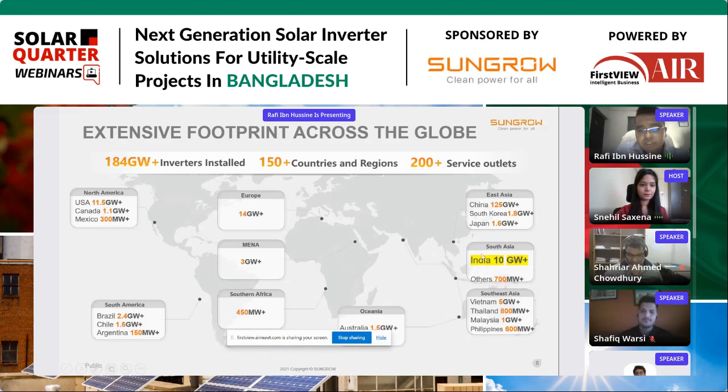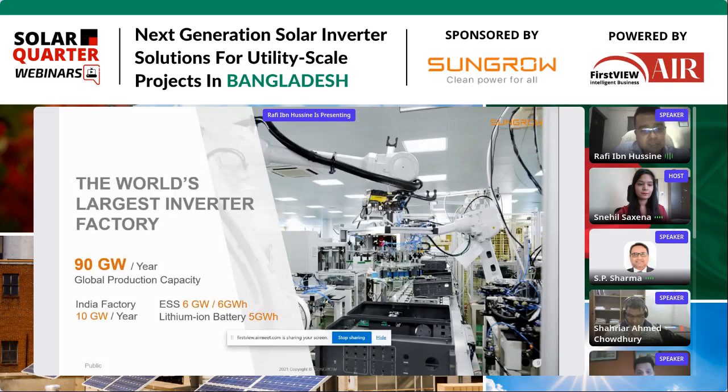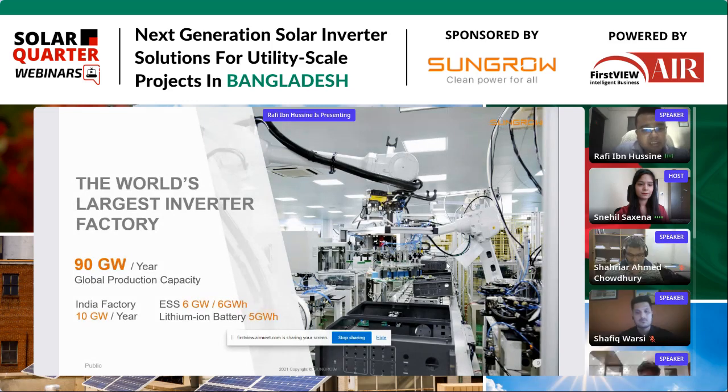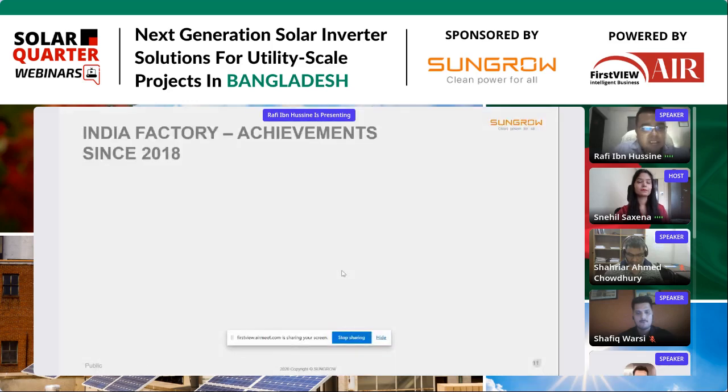And in India, we also shipped a 10 gigawatt milestone very recently. This is our China factory picture. You can see this is the capacity of 80 gigawatt per annum, and our Indian factory capacity is 10 gigawatt per year. And we also have the ESS setup in our factory for ESS production and the lithium-ion battery as well. Here is our India factory picture, with the capacity of 10 gigawatt per year. You can see there, we are manufacturing central inverters here.